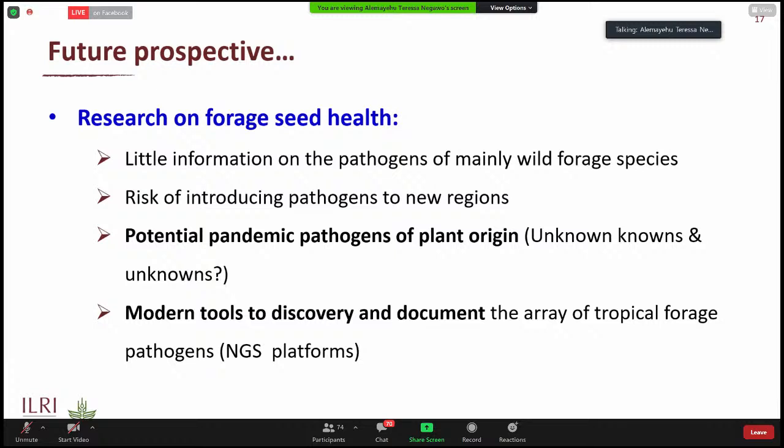And who knows, there are a lot of issues now with pandemics. Probably there will be potential pandemic pathogens of plant origin in the near future. We know there are some unknowns which we know, and there are some unknowns which we don't know. This needs further research, and there is an opportunity, especially using modern molecular tools, to discover and document some of these pathogens we don't know.